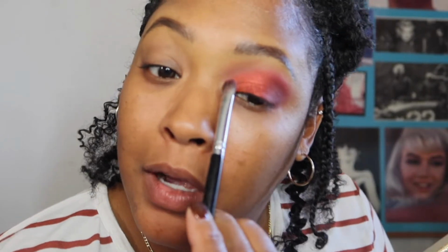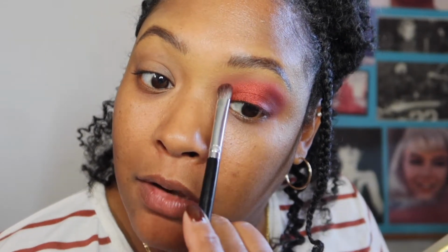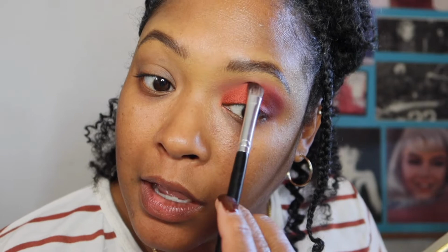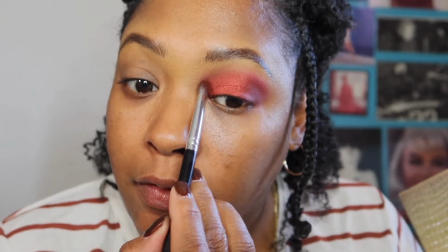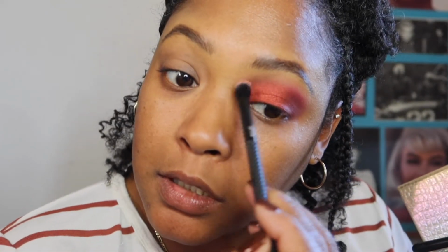Wow, I love this. Okay, so let me go ahead, and I don't want to blow this out too much. I'm just softening the edge. It kind of looks like a cut crease, but it's not because it's a little softer. I put my brush in the color a little bit more, but I didn't spray the brush. I'm going to take this fluffy one and just blend. Oh yes, I am feeling this.